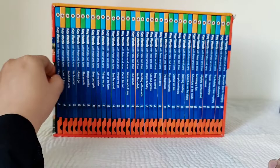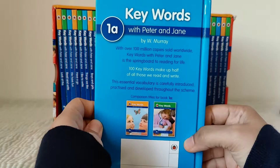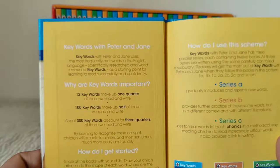At the beginning of each book they have explained to us how we are supposed to use the entire set and what was the ideology behind the Peter and Jane books. So here is how the series works.